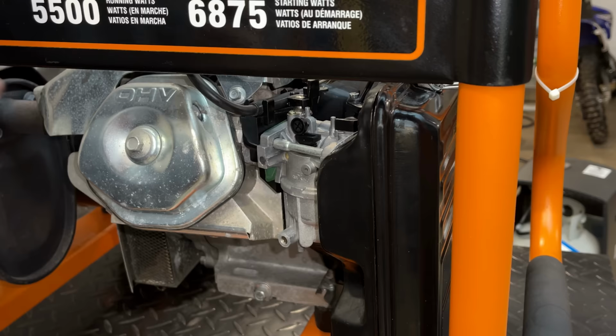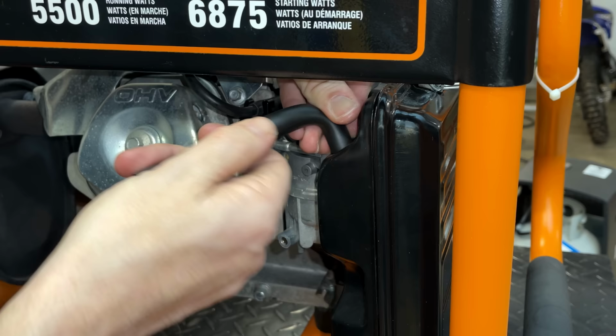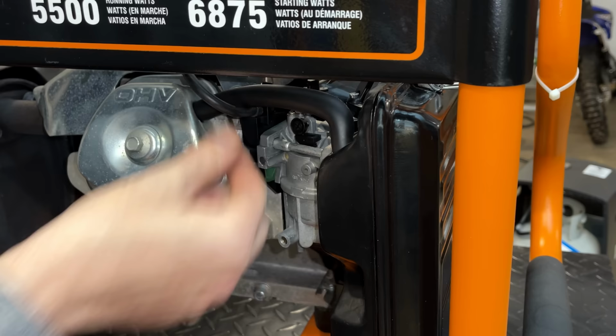Probably should have installed this after the back was on, but not the front of the airbox. Anyway, this is just the breather. It connects the valve cover over to the airbox to recirculate some of the blow-by in the engine. That should do.